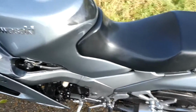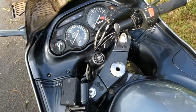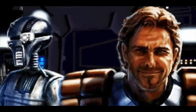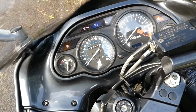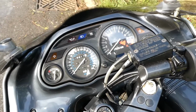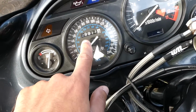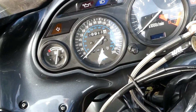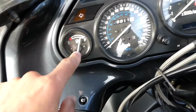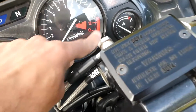But yeah, I'm trying to think of other things that I can point out about the bike. Let's have a look at the dash. It's really clean. I can't emphasise enough how well this bike's been looked after. But as you can see here, it's done just shy of 29,000 miles. We've got a nice fuel gauge. There's also an oil temperature gauge here and a big rev counter.